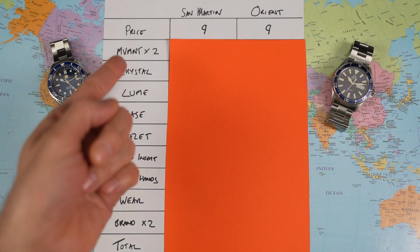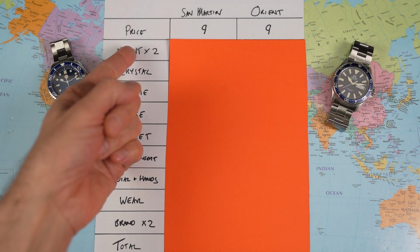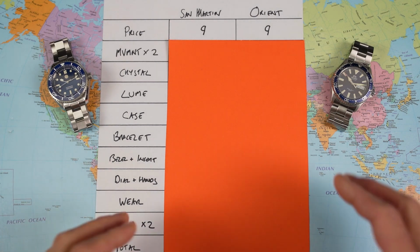So there are 10 different criteria I'm judging these watches against. 2 of them are double weighted, as always, it's movement and brand. As I said, this scoring system I think helps balance out established brands versus newer pretenders. The movement, always important, especially with an auto, so I double weight movement.